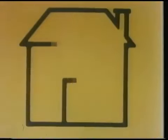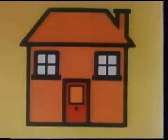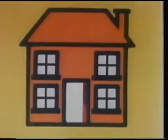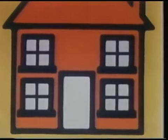House with a door. Windows. 1, 2, 3, 4. Ready to play? What's the weather today?